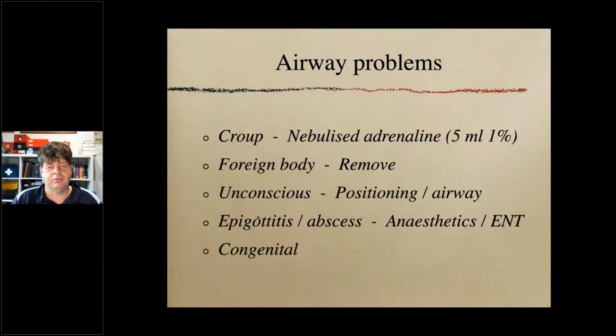The main airway problem is going to be croup. Often when kids come with really noisy breathing and people say, I'm not sure if it's asthma or croup, it's usually croup. We would use nebulized adrenaline. Certainly with COVID, there's a bit of an idea that we shouldn't be nebulizing anything, so if you wanted to get advice, that would be reasonable. But most emergency departments, all emergency departments, are still using nebulized adrenaline.